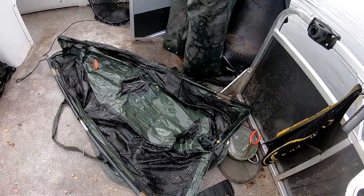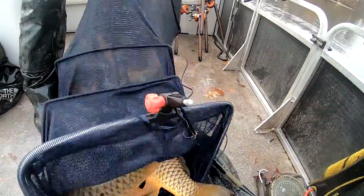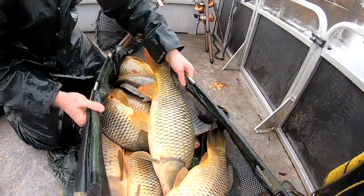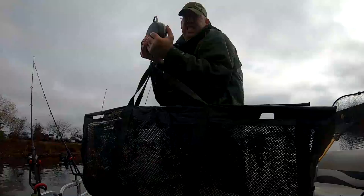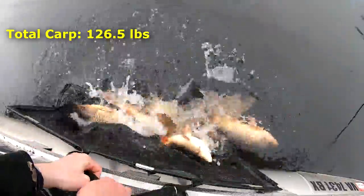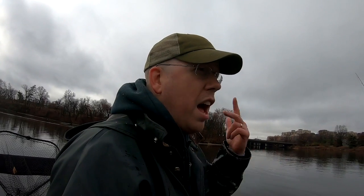Whoa. Whew. 20 pounds, 27 and a half pounds, 79 pounds, that equals 126 and a half pounds of carp, plus a 13 pound blue catfish, which puts us at 139 and a half pounds of fish. Not too bad for 2 hours of fishing.